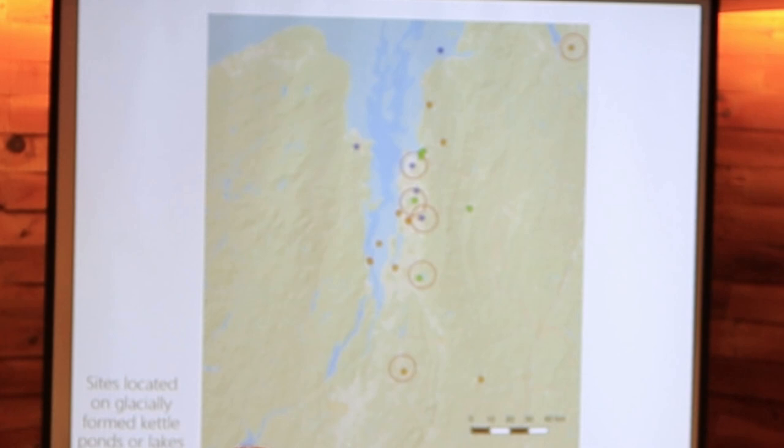Bristol Pond, Moncton Pond, Lake Salem, Shelburne Pond, which would have probably been important sources of fresh water, perhaps areas of emergent wetland or muskeg-like environments that would have been important places for waterfowl or for different kinds of animals. And then finally, we see Paleo-Indian sites and travel corridors.